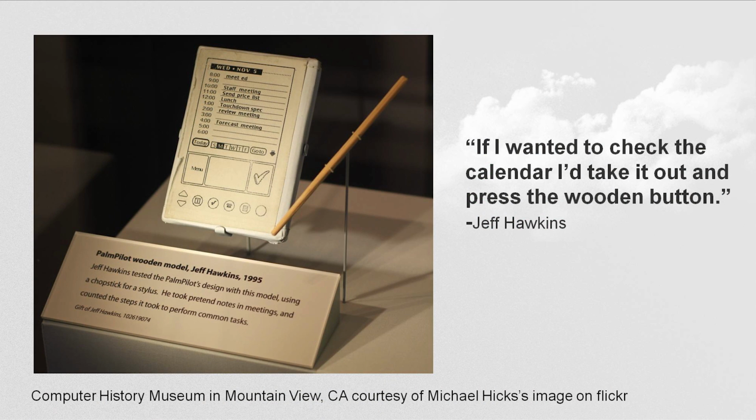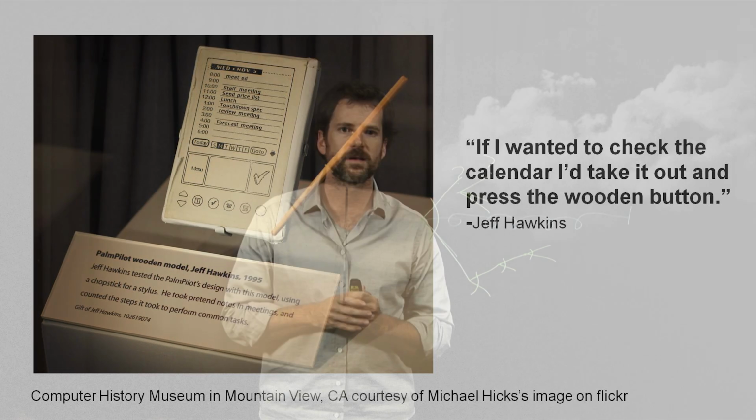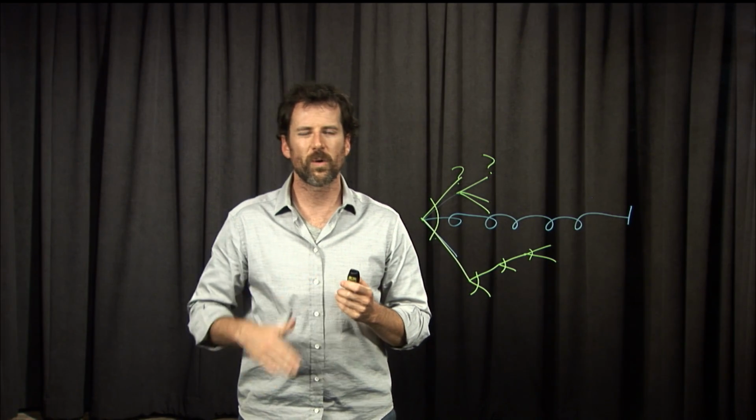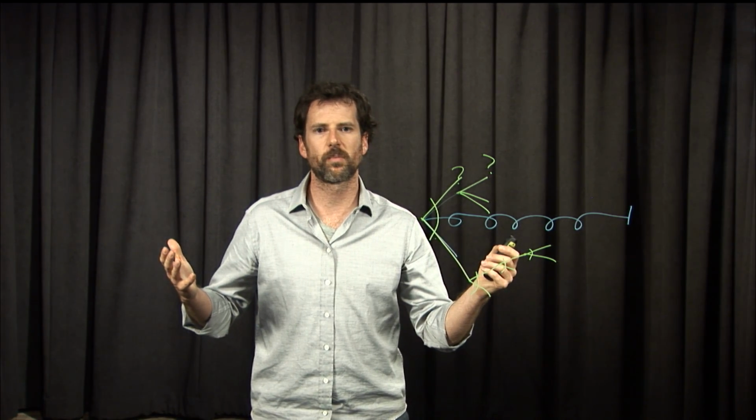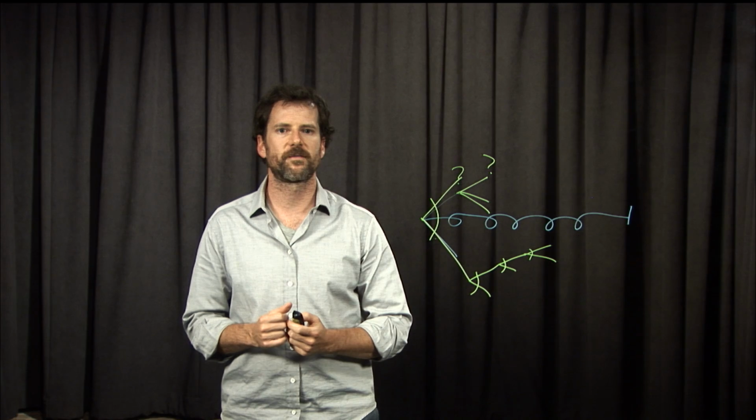The version you see here is a little refined. It was even rougher earlier on. But this kind of experience prototype that Hawkins created helped him think through what are the tasks that you would actually use this for. It's easy to tell a story in the boardroom. It's different to live life on the ground.